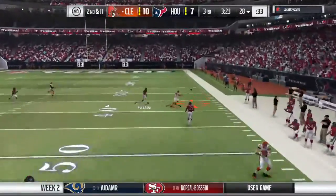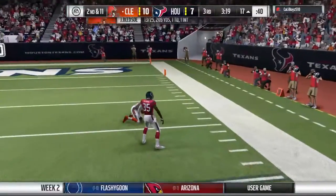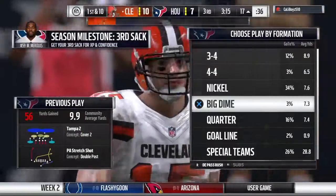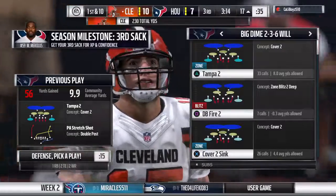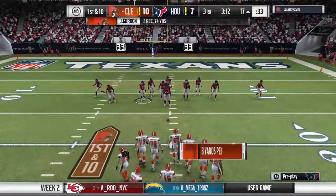He'll buy some time right. Now he's going to throw deep right side. He's got a man, complete. And he'll be down deep in Houston territory. A big play that time for Cleveland. 56 yards. And now a 1st down following that long gain.